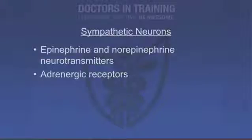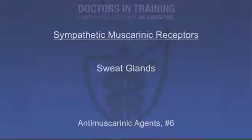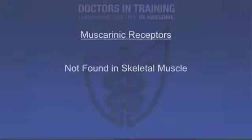Most of the time, sympathetic neurons use epinephrine and norepinephrine with adrenergic receptors, but the sweat glands are sympathetically innervated with muscarinic receptors. Now, muscarinic receptors are not found in skeletal muscle. What receptors were found in the skeletal muscle that we just talked about a second ago? Nicotinic receptors. So nicotinic receptors in the skeletal muscle, and then these muscarinic receptors in the parasympathetic.